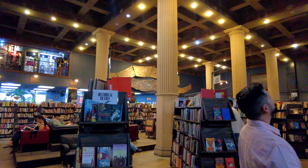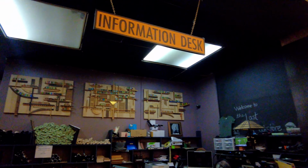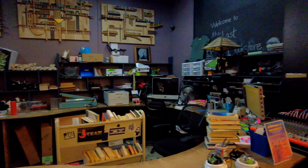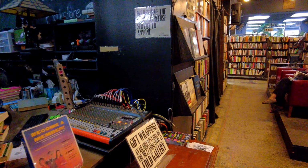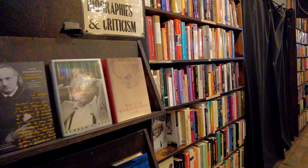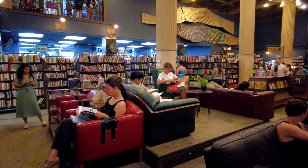The longer you stay, the more it feels like you're exploring a bibliophile's wonderland. Towering bookshelves are packed with every genre imaginable, from romance to sci-fi, and even that obscure collection of duck poetry you never knew you needed. It's like stepping into Narnia, but instead of a wardrobe, you've got a creaky old door.